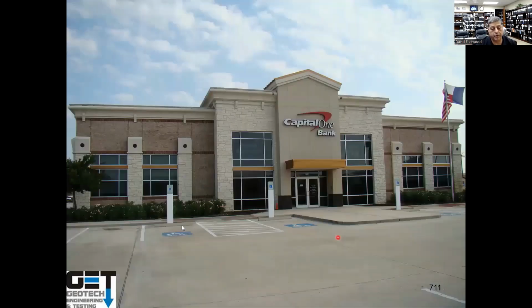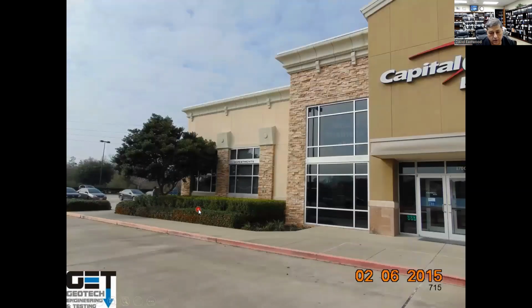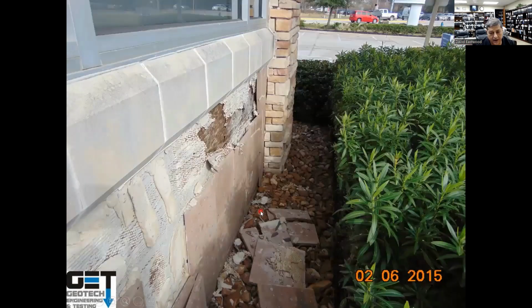Here's a Capital One building that had planter areas, but the whole inside of the building and outside starts cracking because of the highly expansive soils. This is on Westheimer. So we told them to go out there. See the planter areas. The side of the building starts moving and cracking.